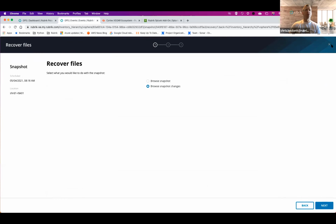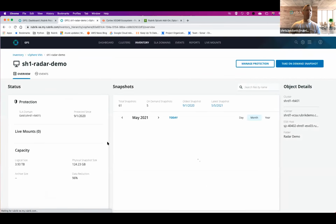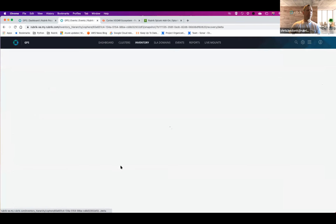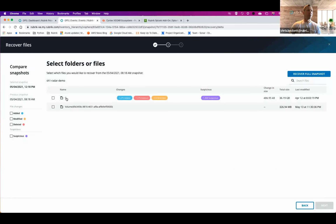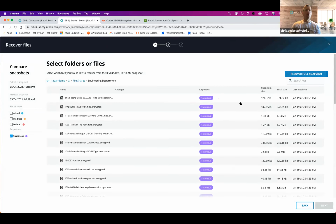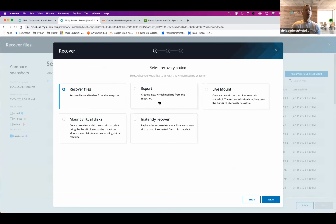But if I go back to the wizard and look at this again, sorry, let me just jump back. And investigate the snapshot as we did. Let me dive in here. Let me filter out suspicious. And then we did recover full snapshot. The other options we've got include creating a new virtual machine from this snapshot. So we can just put it back where it came from.